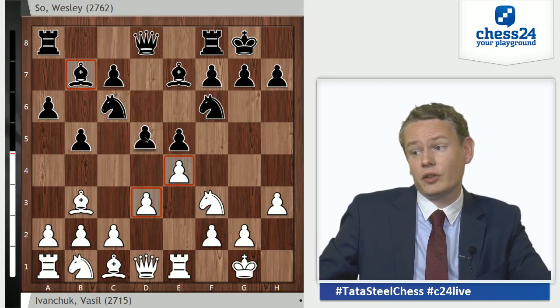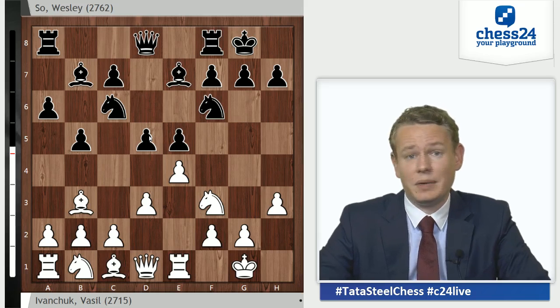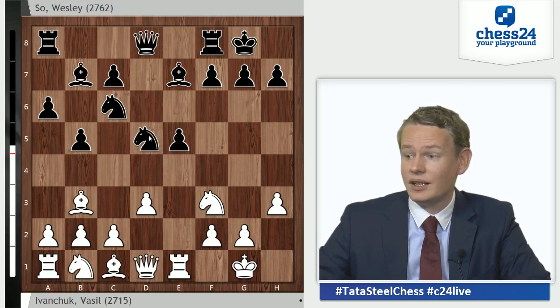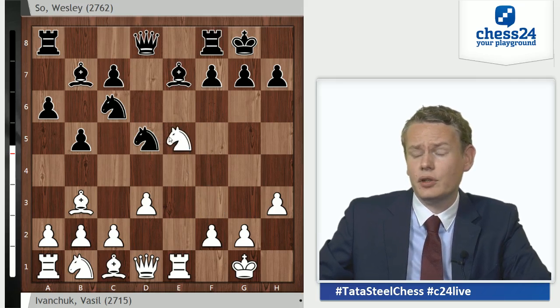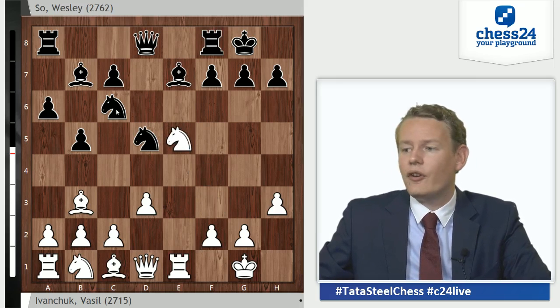But Marshall players, of course, want to play the move d5. This is the move played in the game. It had a bad reputation, but that has changed over the last couple of years. E takes d5, knight takes d5. And the first thing that has changed is that the move knight takes e5, which used to be considered to be very unpleasant here for black.